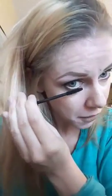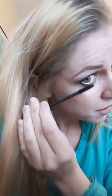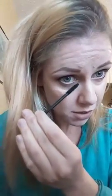Put a little bit on the bottom lashes, curl those lashes. How awesome! And then we're going to pump up the volume. Pump it up, pump it up. Yeah, I'm an 80s girl, what can I say? Pump up the volume with that second coat, baby, because it's all about the second coat. Here we go. Lash it up.